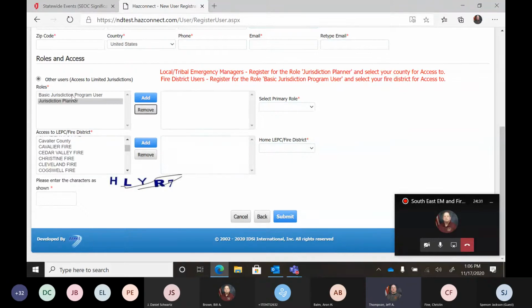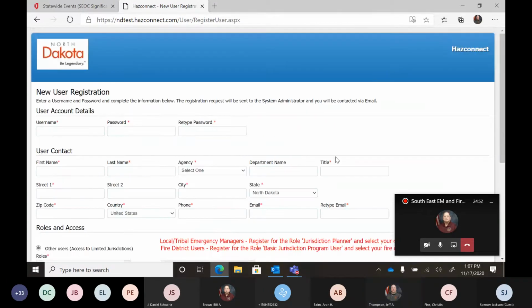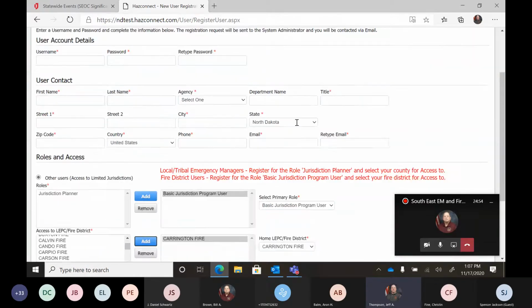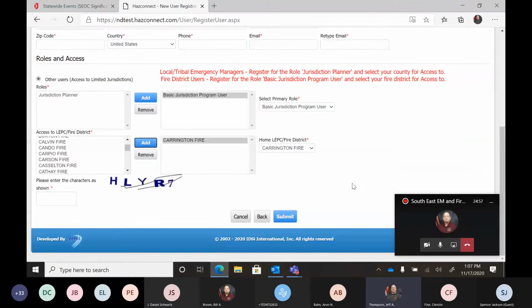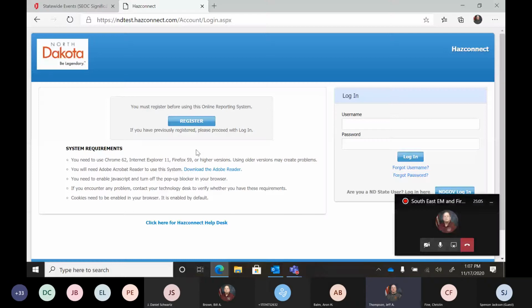If we go to the fire department, you'll see we put in all the fire departments in the state. So at the basic jurisdiction level, you'll be able to find your fire department, and then move it over to register for that account. Once you're registered, there is an administrative level that we do to connect your account to your county and make sure that everything is working properly. So once that's completed, you will be able to log in.